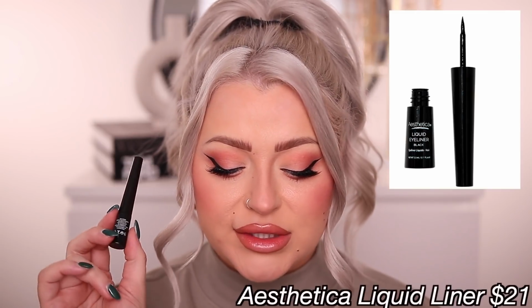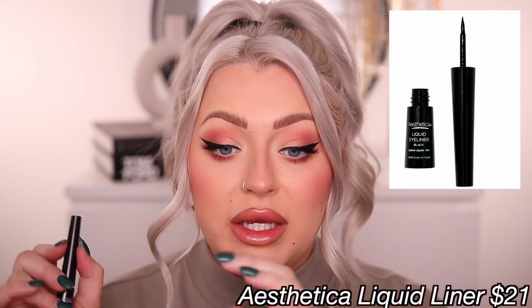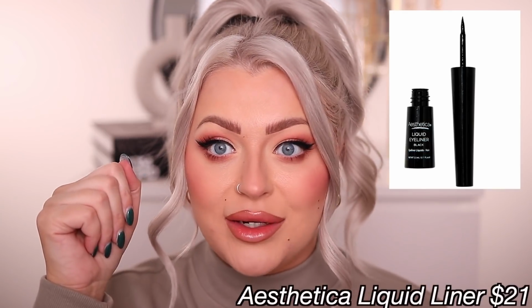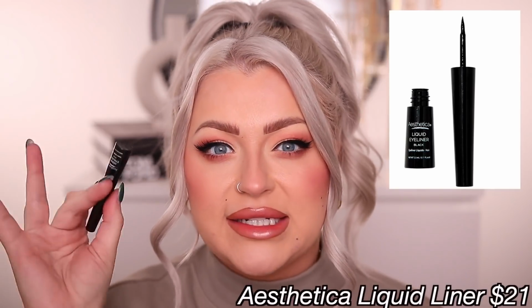And then the last thing in the box that FabFitFun chooses for you, they sent the Aesthetica liquid eyeliner. This is $21. So this is not my favorite format for eyeliner. I can be quite picky. Now I did use this to go over my lash band. So essentially I did my liner, put my lashes on with my lash glue, and then used this to go over the glue. And it worked well for that, and that's how I will use it.